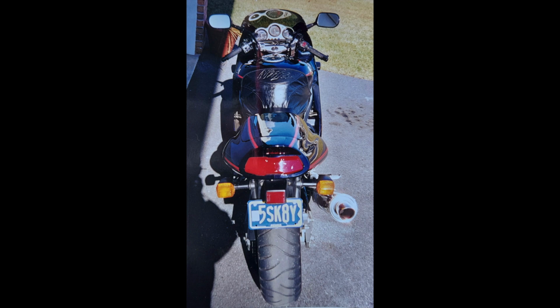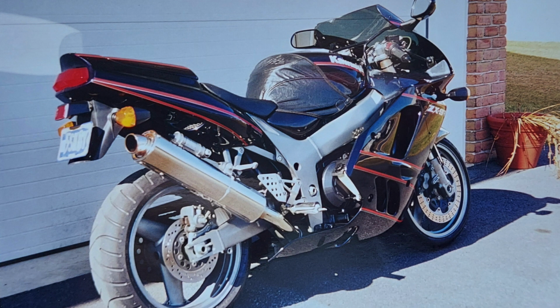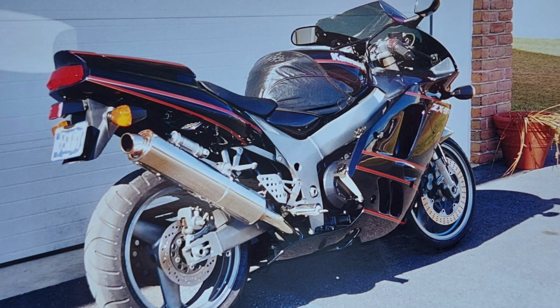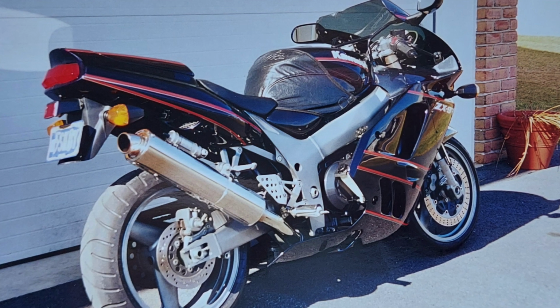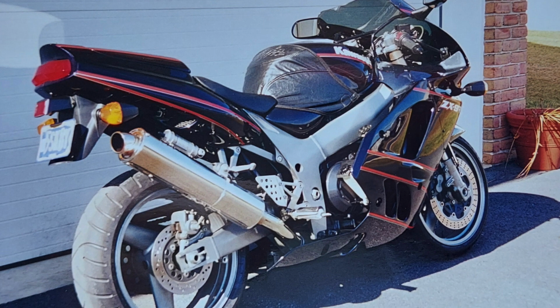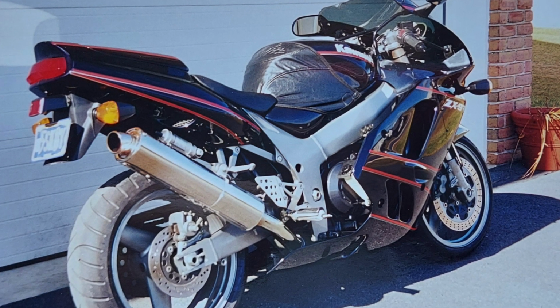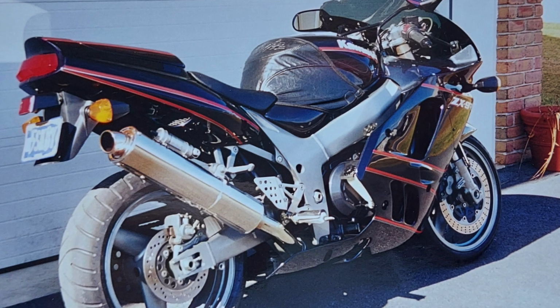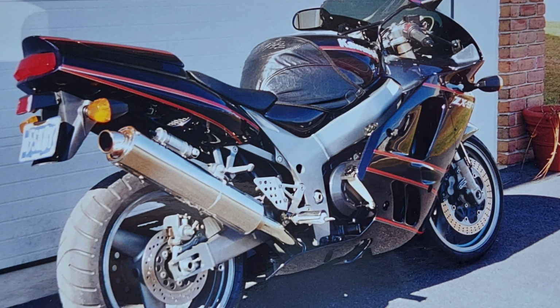As I said earlier, I wasn't a super huge fan of the ZX9R looks. I love the way the ZX7 looked. And again, I think if they would have put ZX7 bodywork on the ZX9, it would have sold a lot better than it did. What ultimately caused me to decide to sell my ZX9R was it was so capable that I was not being a responsible driver on it.